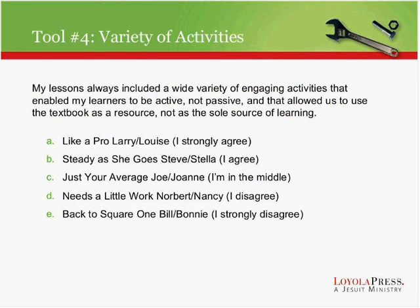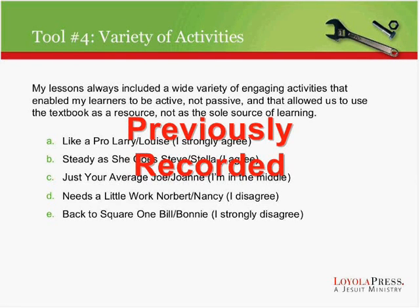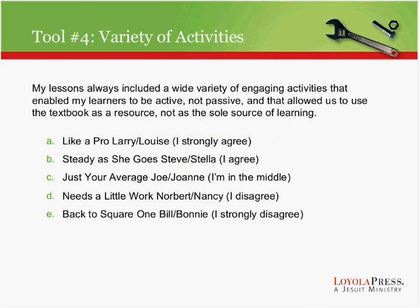What I'd like to have you evaluate now is how well you use a variety of activities in your lessons. Here's the statement I am asking you to respond to: my lessons always included a wide variety of engaging activities that enabled my learners to be active, not passive. They allowed us to use the textbook as a resource and not as a sole source of our teaching. I invite you now to make your selection and submit your answers.